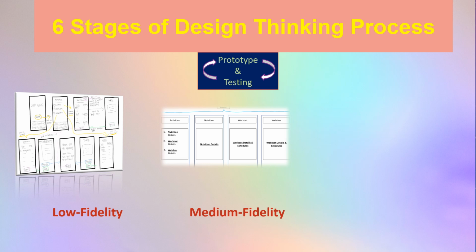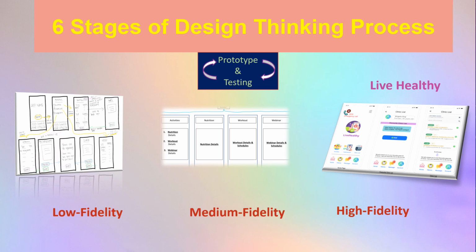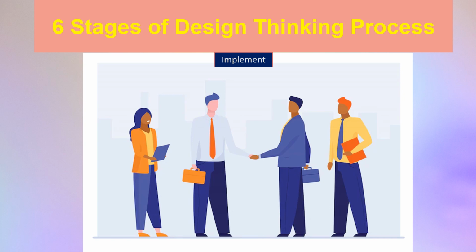The feedback session was extremely fruitful and constructive. With that, the Live Healthy prototype was developed. Final testing was done to ensure it works positively, and I tweaked some ideas before meeting large organizations for pitching. I was extremely pleased to gain partnerships with various large organizations, which include government bodies and private organizations.